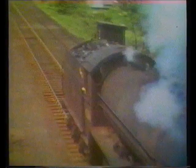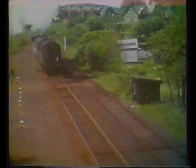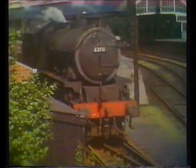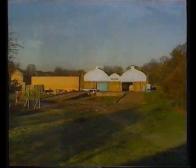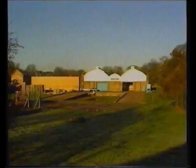Steam was to finish on this attractive branch on the 18th of June 1966, although the passenger service was to continue, operated by 2-car DMUs. Final closure came on the 29th of January 1968. The substantial buildings at the terminus were soon used for other purposes, and 20 years later, the structure survives in a good state of preservation.